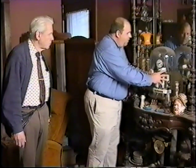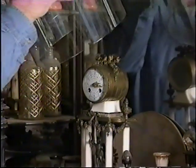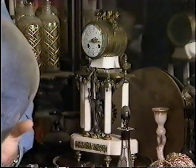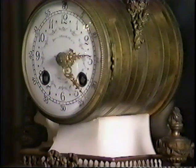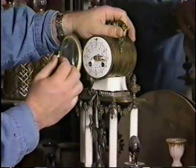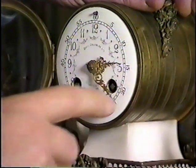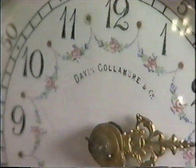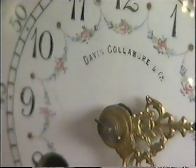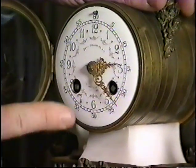The etagere held other treasures as well. It's French, and it's under what we call a dome. We have a clock that's done in marble. You have a porcelain face, with gold ormolu hands, and it has a maker's name on the dial, if I may open this. It's Davis and Collamore Company, New York, at 3rd Avenue and 57th Street. They're not the makers. This will be a French maker. But this Davis and Collamore would be the retailer.